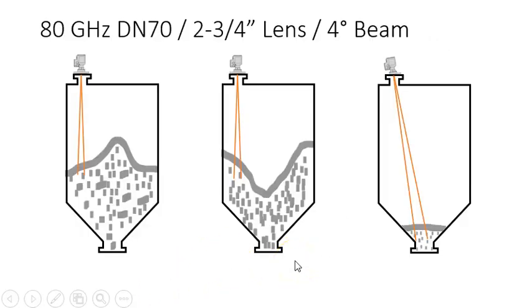First, let's go back to our 80 gigahertz example. In a solids level application, a rule of thumb is that whatever your beam sees is averaged out by the radar processing algorithms and software, because there are almost no even surfaces in solids level measurement. If your client would like to average somewhere outside the normal beam angle, you can do that for them.